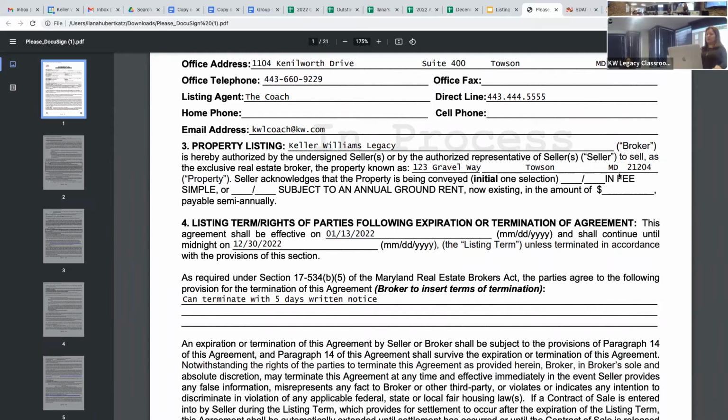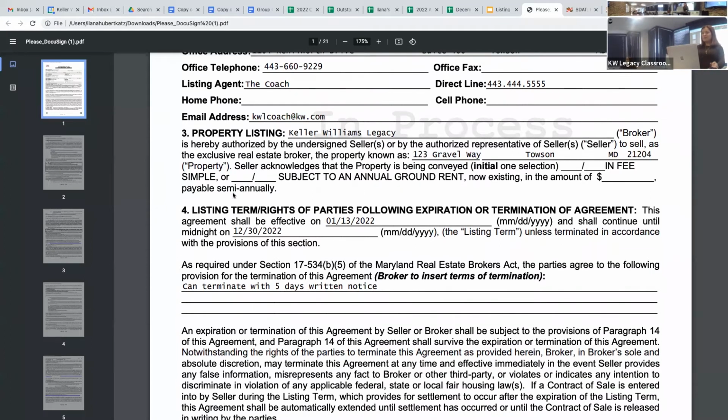Don't leave out the zip code, don't leave out the MD, right? Put the full address here. Okay. Right below that, you're going to see this is where it says fee simple or ground rent.